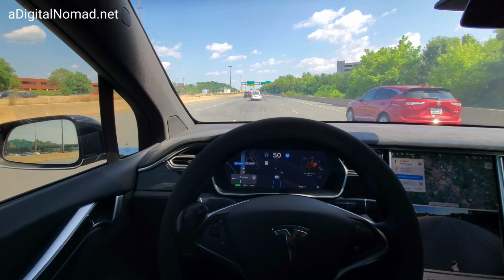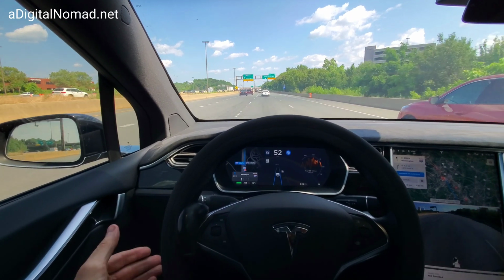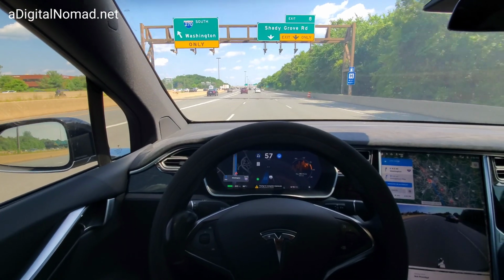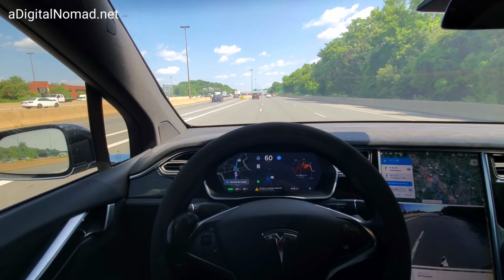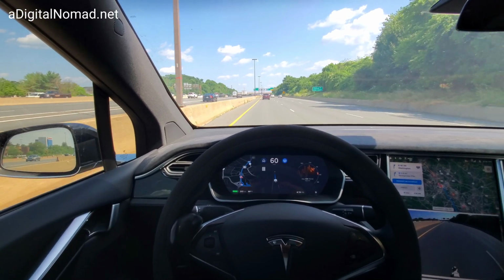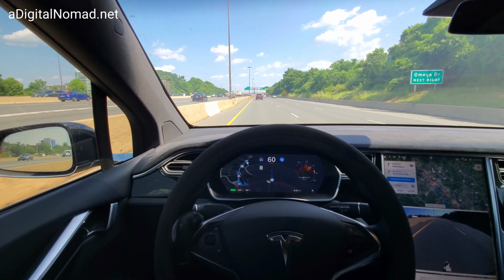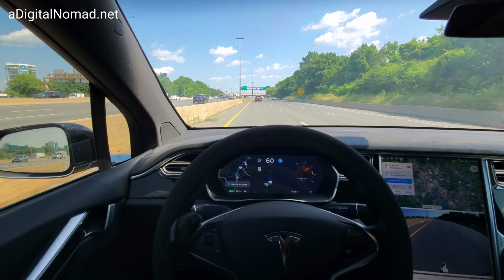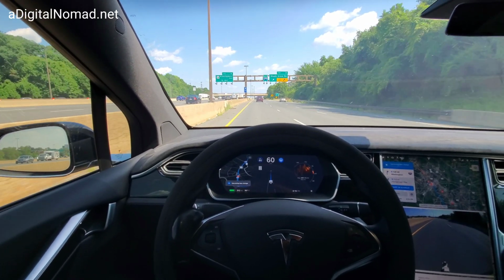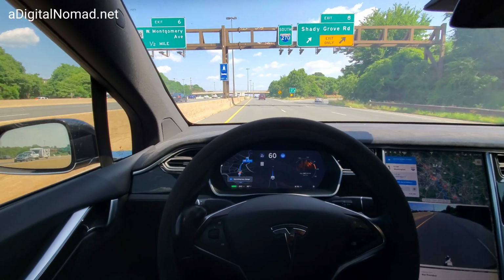Let's see what it does up here. I'm going to increase the speed a little bit. First time we almost went over to the express lanes on that first opportunity. Usually we skip by that one for sure, but this time it wasn't that hard of a skip. It could have almost made it.